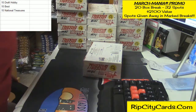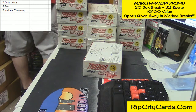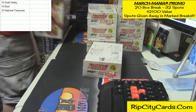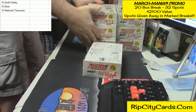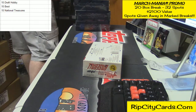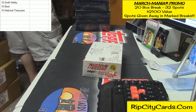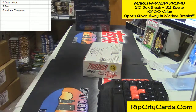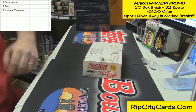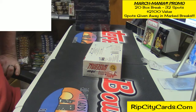All right. Let me clean this. Oof. I'm running out of space here. Should probably just put that back in the case. I don't even care. Okay. All right, guys, here's a 10.